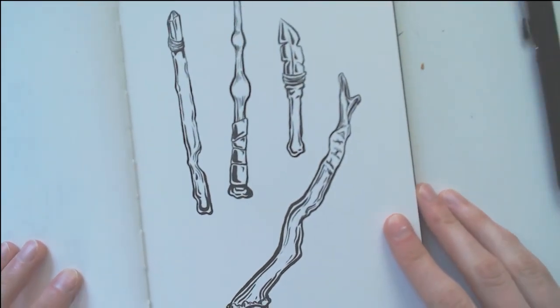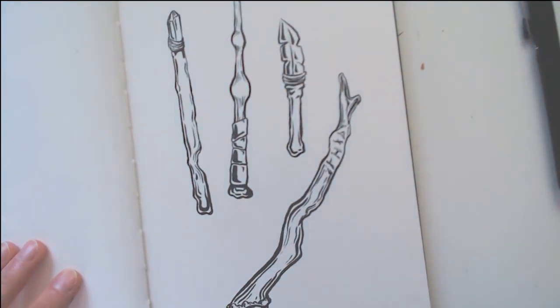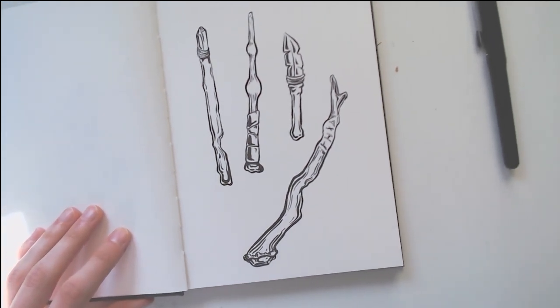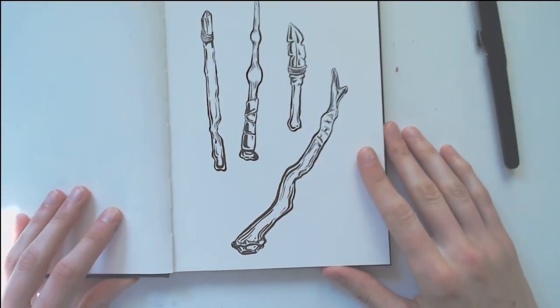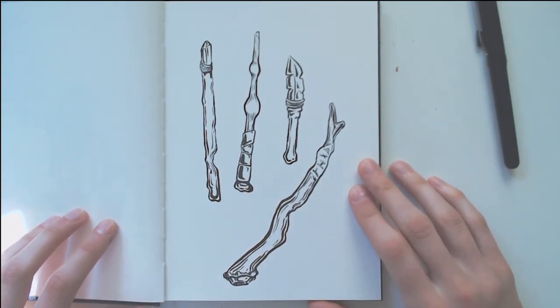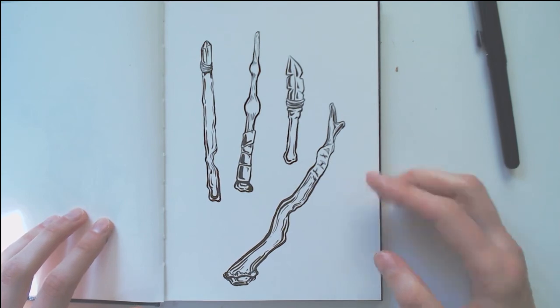So, this is my result for this morning. Let me just... Yeah, now you can see them all. Like Pokemon. Gotta catch them all. Gotta draw them all.